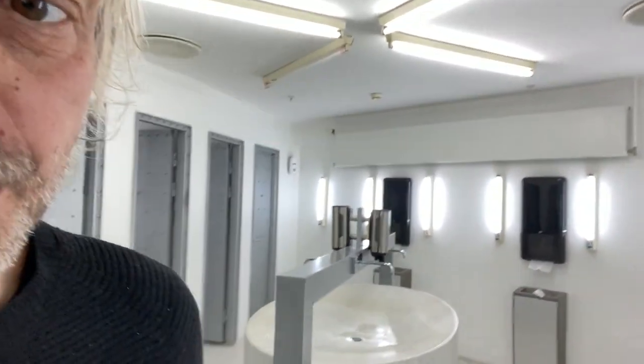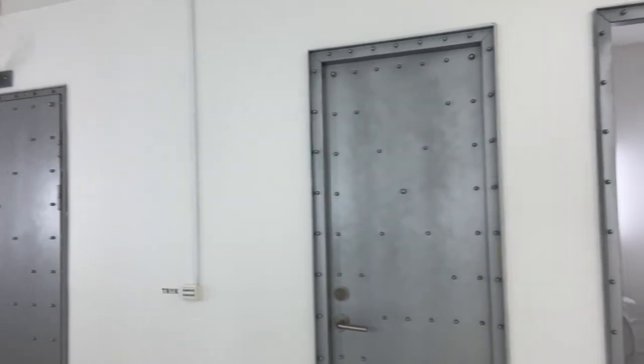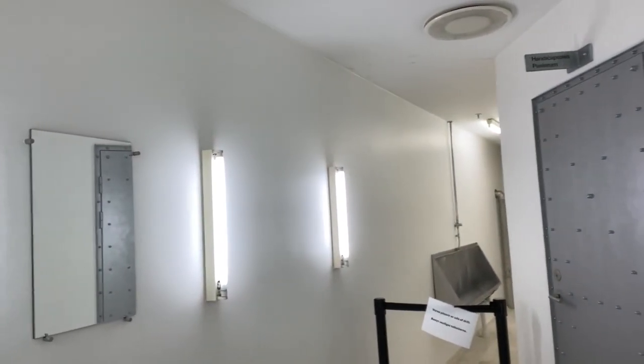Even the toilets are very, very arty here. Even, look, the doors are funny.